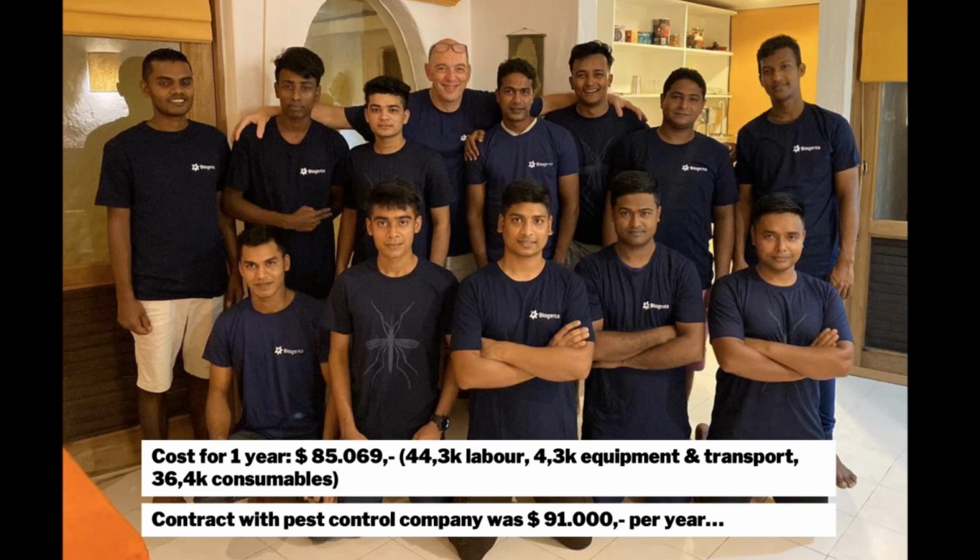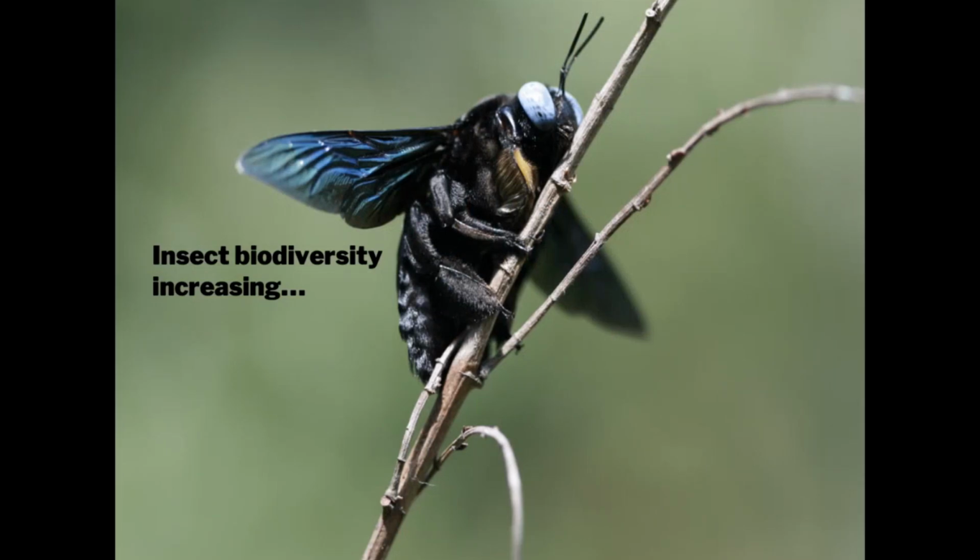So that's one. Two, the other big thing that we've seen happening on these islands is that insect biodiversity started to increase. In other words, other insects, other than mosquitoes, started coming back. When I arrived on the islands of Soneva in March 2019 for the first time, I did not hear a single cricket at night. And if you're in the tropics, you should hear crickets at night. And they were not there because all of these insects had been killed by the spraying that was going on. But if you go now, 5 years later, you will hear crickets again.